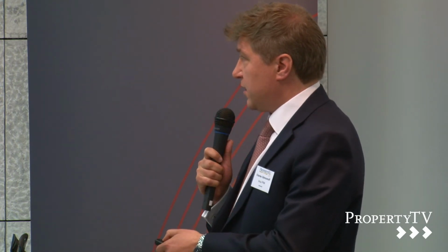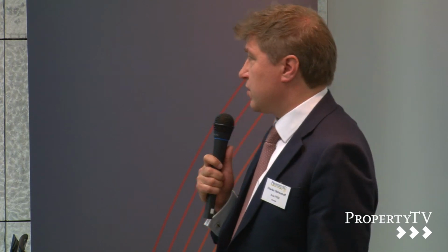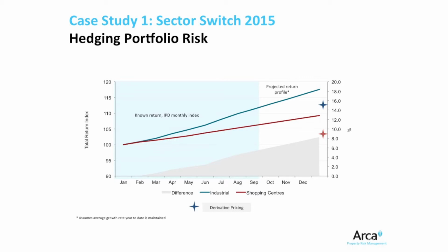So this slide shows you their entry points, if you like, and this is September when they traded. This line here is the shopping centre index, and this line here is the industrial index, and you can see where they settled. The difference was just over 6%, actually 6.8%. So the cash flow returns meant that they gained on the industrial leg, because that went up from 15.5 where they traded and settled at 16.8.